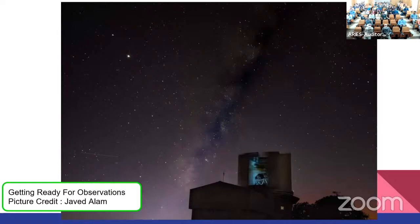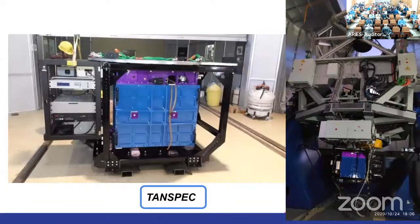And this is one picture taken by Javed during the evening as the TANSPEC is getting ready. As the telescope is getting ready for the observations, here is your instrument, the TANSPEC, on the ground floor. It is being set up for the observations. And alongside, you can see the TANSPEC mounted on the 3.6 meter at the back end. And we are opening the dome during the evening for observations.